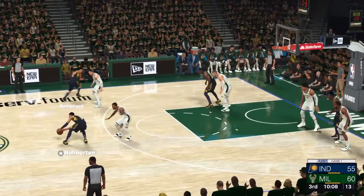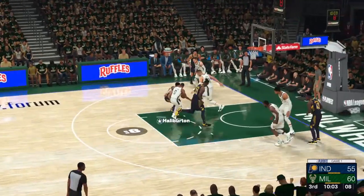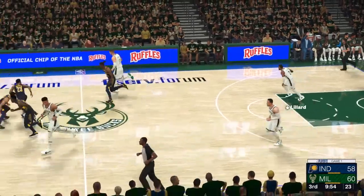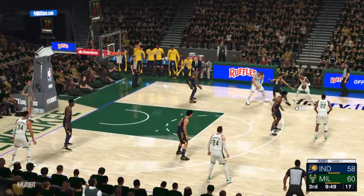Here's Nembhard, covered by Connaughton. Lillard against Halliburton. Pass to Nesmith. And again, it's the Pacers from deep. Okay, good game plan to start the second half. 3 of 4 so far from the field.